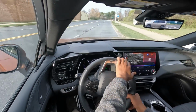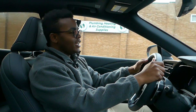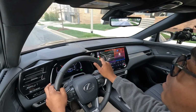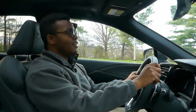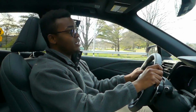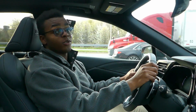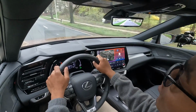So, we're coming up on my final hours with the RX 500h. I think I'll miss this car quite a bit. I am, though, very interested to see how the RX 450h Plus is, because I think for an RX, that might be the best trim, because you can drive it in EV mode and you can also drive it with the gas engine as well. But this one, you do get the most performance out of it. Normally though, as you would expect, the 500h is very smooth.